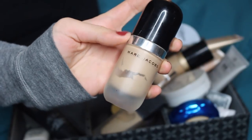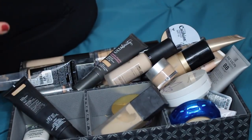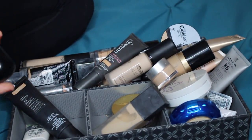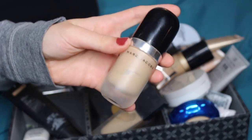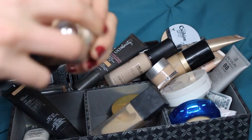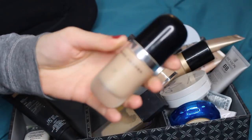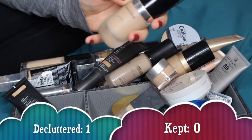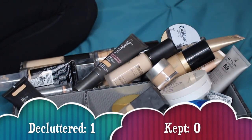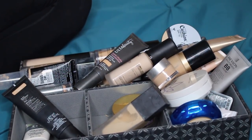This is the Marc Jacobs Remarkable Foundation. As you can see, it's separating pretty badly. I have had this for at least 2 years, like, at least. And I do not like it. It is too heavy on my skin. Pretty sure it's expired. I mean, what even is this applicator? I don't really know what it's supposed to smell like, but it doesn't smell good, so I think I'm just gonna throw this away, which really hurts because Marc Jacobs is really expensive, but you know what? Gotta do it.